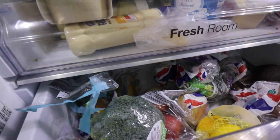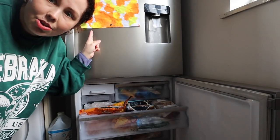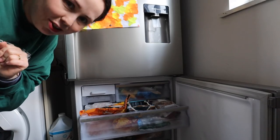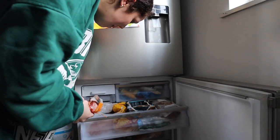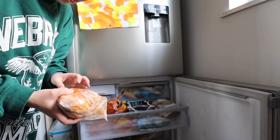So I'm thinking, let's look in the freezer first. Oh, by the way, Oren made a drawing, that's one of his mess-free paintings. It's so nice having it on the fridge. Okay, there we go.